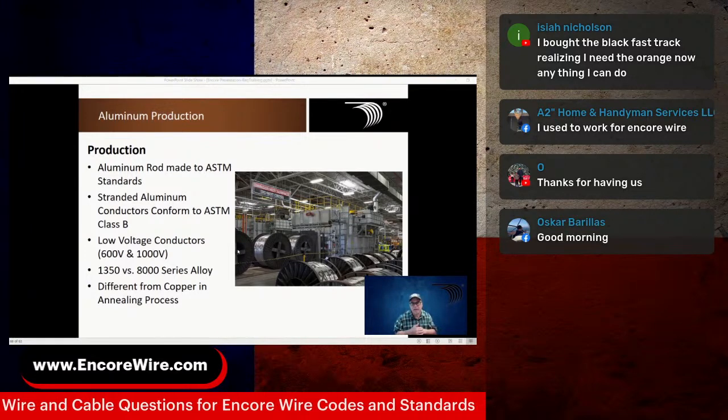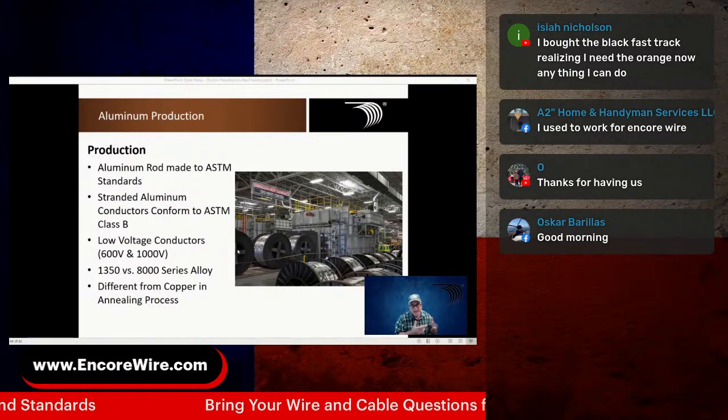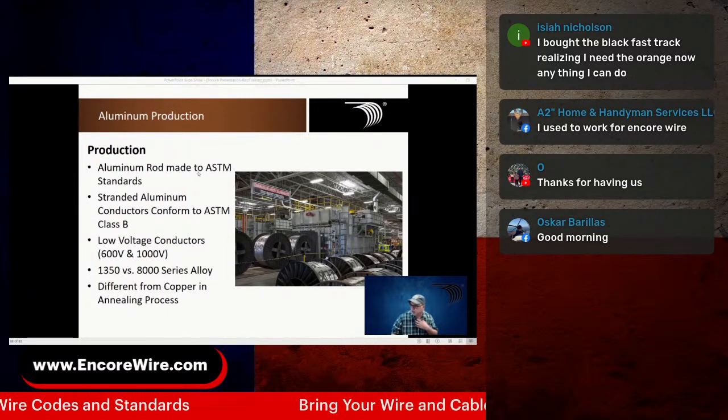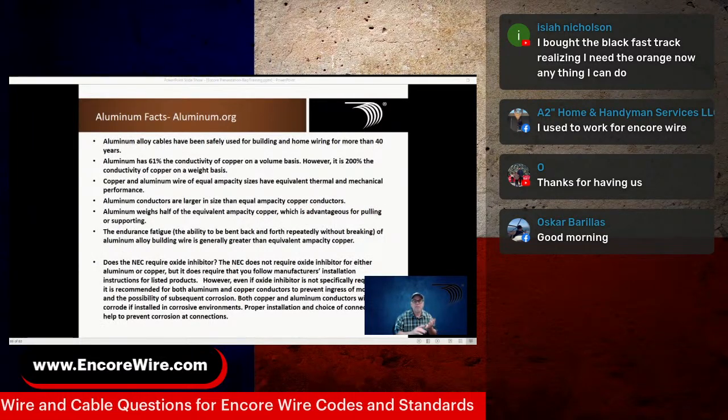We won't get into it, but aluminum, you have to anneal it to work it, and you have to anneal it again because it loses that as you draw it out. And we want it to be as pliable as possible. Okay, have ductile strength. All right, aluminum facts. People don't know a lot about aluminum. But aluminum cable has been safely used for more than 40 years. So if you're one of those that don't understand aluminum, it's been in the industry for over 40 years.